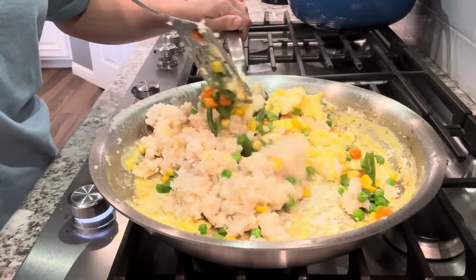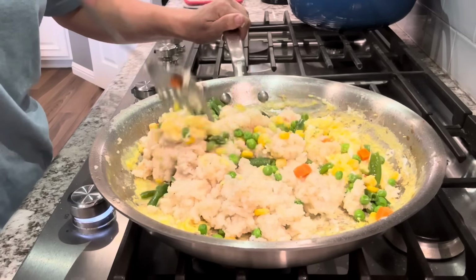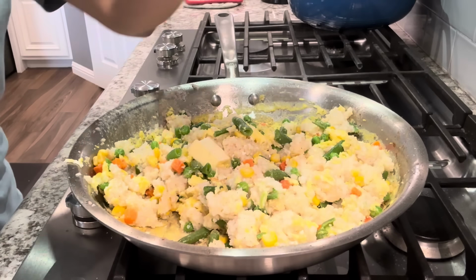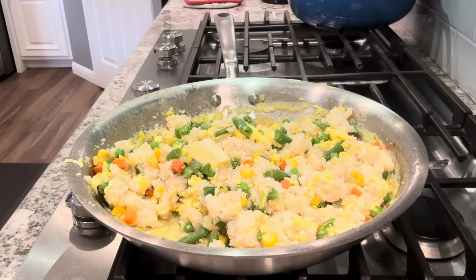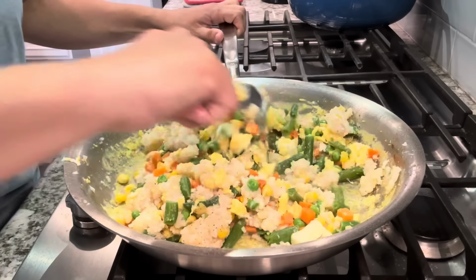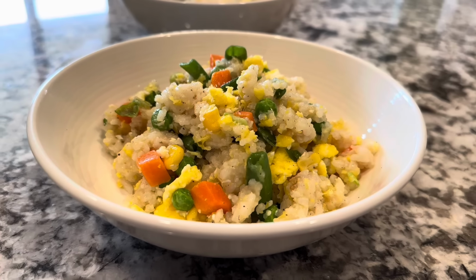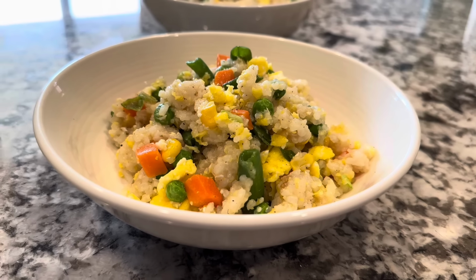Add everything else back in and give it a good toss and a stir. Add that remaining tablespoon of soy sauce and another little pat of butter and some more salt and pepper. That's how you get the restaurant quality flavor, is using the butter and making sure you season with salt and pepper throughout the cooking process. And that is it for this dish. You're just going to serve it on up and enjoy your super budget friendly egg fried rice.